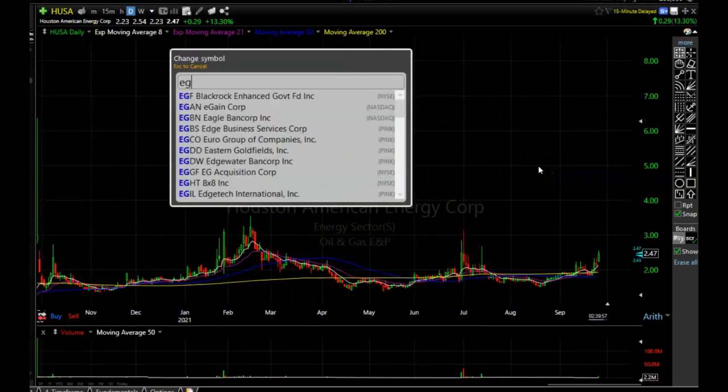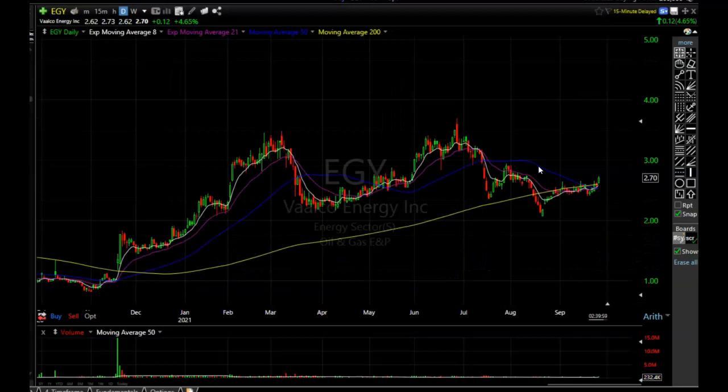Another one is EGY. Take a look at EGY. This is one that's definitely coming out of that rounded bottom and is jumping above all those moving averages today. So EGY is one that you certainly need to keep your eye on for a breakout.